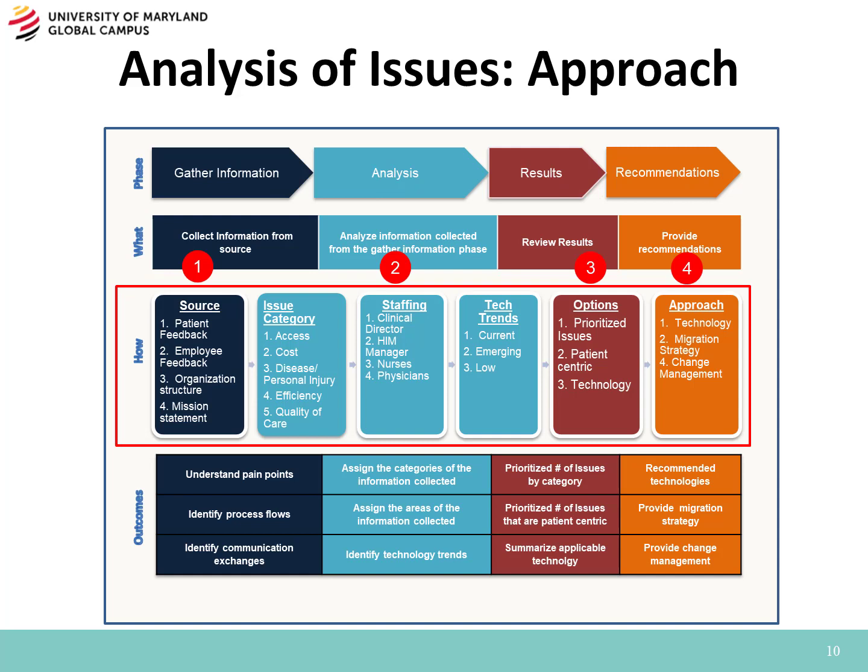Immediately after that, level number 3 is the how. If you look at how we're performing the information gathering in phase 1, we're looking at the sources: the patient feedback, the employee feedback, the organizational structure, and the mission statement. Number 2 is how we're doing the analysis, number 3 how we're doing the results, and number 4 how we're doing the recommendations.